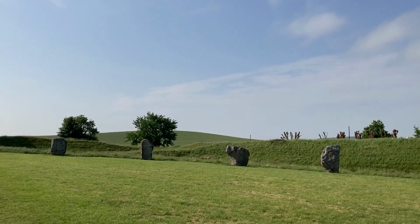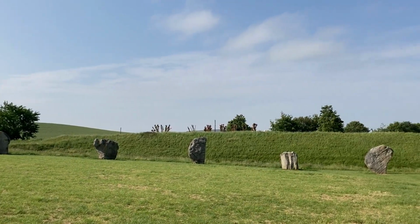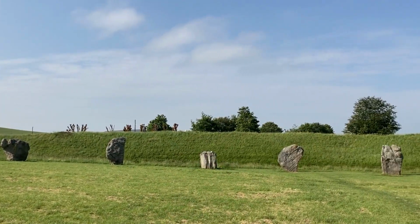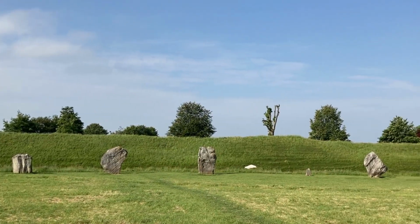Today I'm in Avebury, and having lived for about 10 years 5 minutes up the road, it's a place I know well. So come with me on a journey of my favourite places here, and I'll share some of the history and the amazing views.